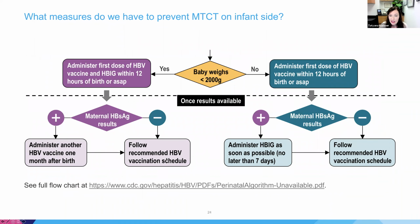And then just a quick reminder about what to do on the infant side. Depending on the baby's weight will have an impact on your hepatitis B vaccine and HBIG strategy. So this is a scenario where the maternal hepatitis B status is not known. If your baby weighs over 2,000 grams, you administer the first dose of hepatitis B vaccine within 12 hours of birth. And then once maternal hepatitis B results are known, you administer HBIG.